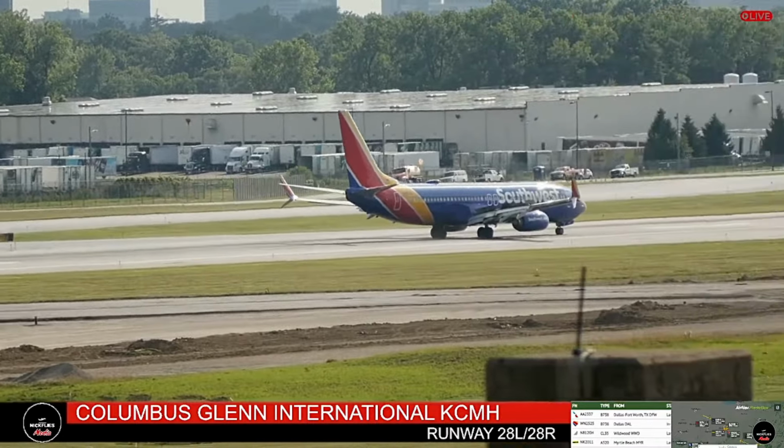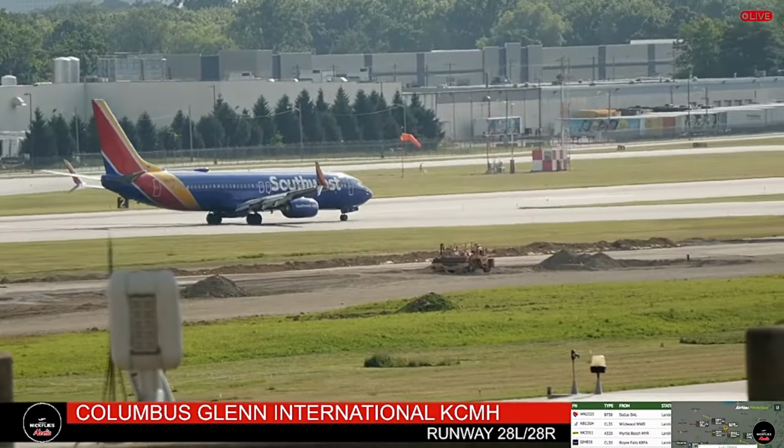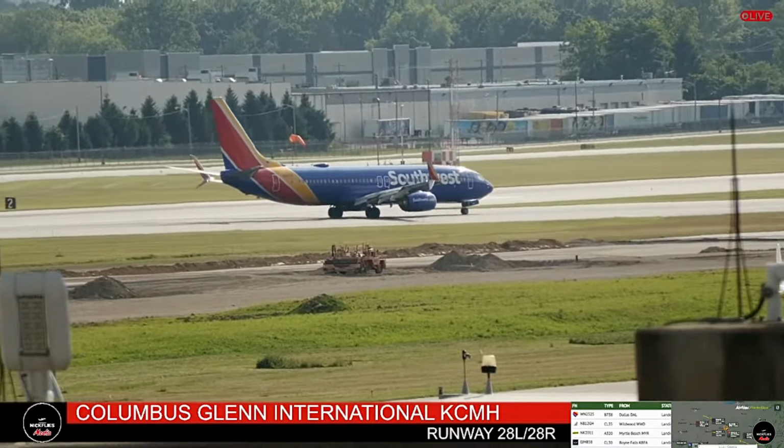Fortunately, the TC-130s landed on the right side, but they took off on the left side, so we got lucky there. Saw them taking off directly into the sun, or into the shower that we had.